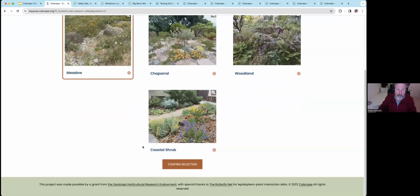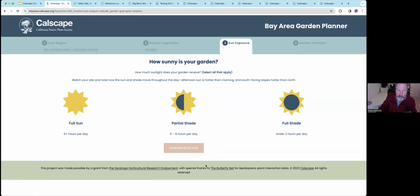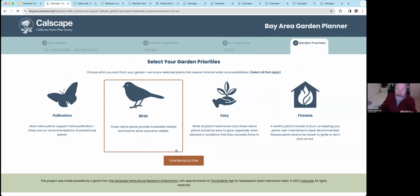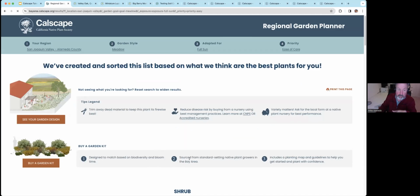So you select and confirm the selection, and it turns out that everything I'm talking about is in full sun. So you choose that. I could choose partial shade, but I'm not going to. There we go. And then it asks: do you want to concentrate on pollinators? Do you want to concentrate on birds? Do you want to make it easy? Or is it fire-wise? And I think you know when it is, fire is important to consider.